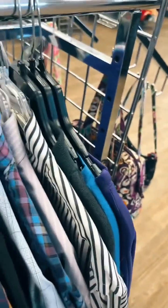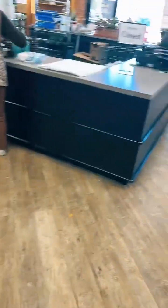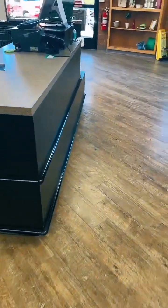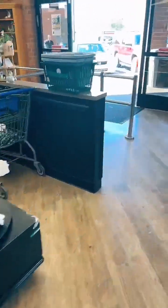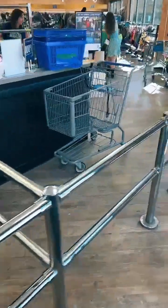So what do we have? Let's do a check. 1, 2, 3, 4, 5, 6, 7 items. Can we get a cart? Is that too much to ask? Ooh, it's not too much to ask. We got us a cart.